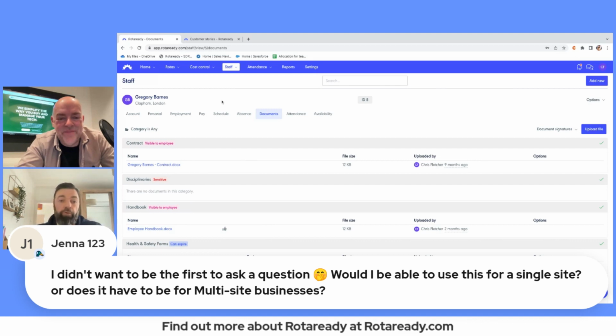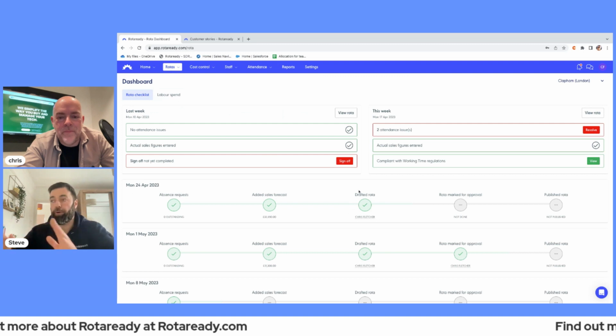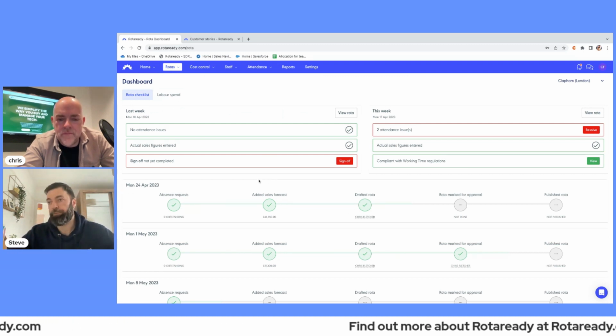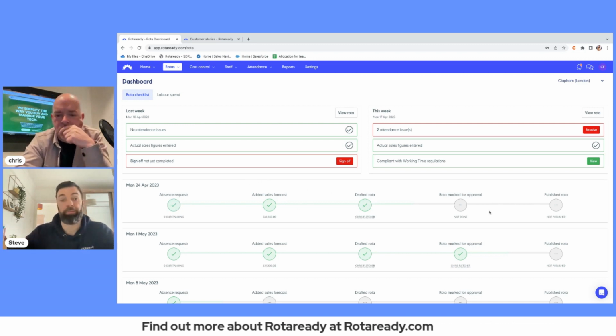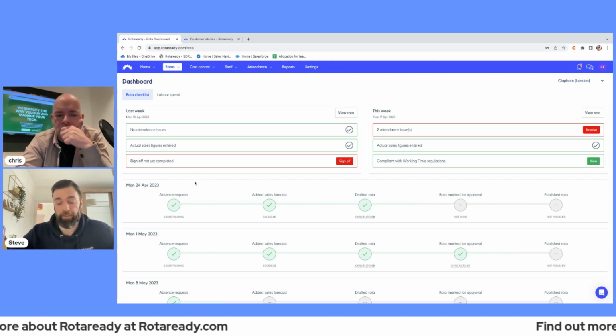So what I'll do is I'll move away from HR. I'll jump back on the Rota dashboard. On the Rota dashboard, we can get into the thick of the Rota. So if we consider we're building a Rota, we've got the steps here. RotaReady's got some nice simple steps in order to get that built. Hopefully, hospitality operators will agree with the process.